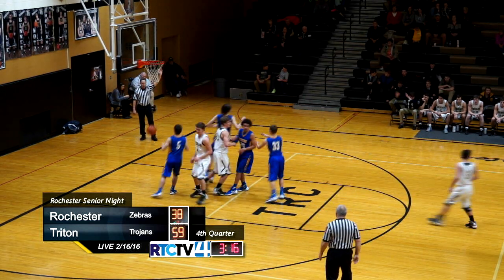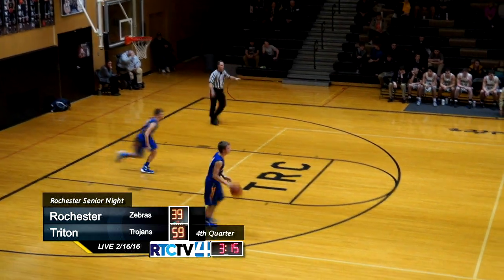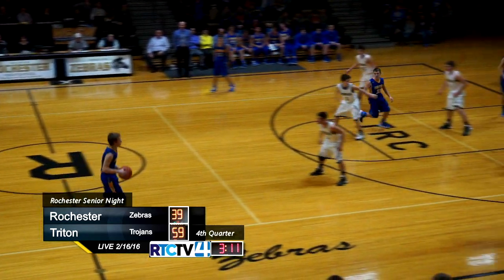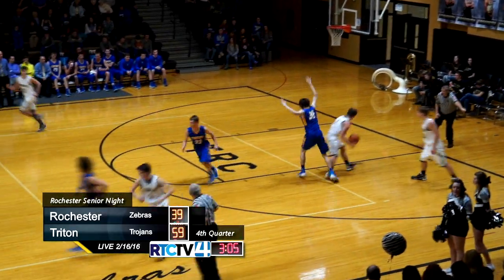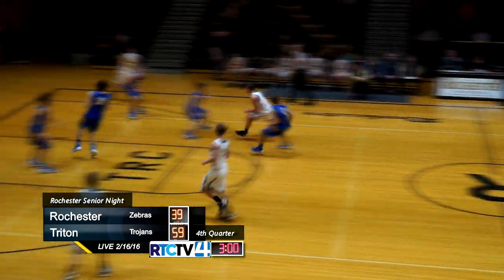Holland makes both to make it a 59-39 game. Now with 11. 3:15 to play in the game. Rochester in a zone defense. Eads loses the basketball. Abbott has it. Pushes for the Zebras. 3 minutes to play.